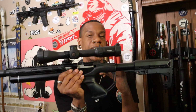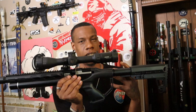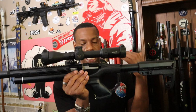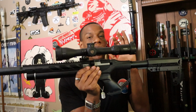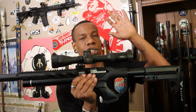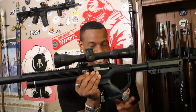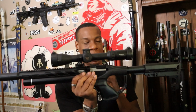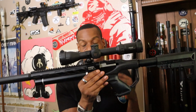Now, they do make a couple accessories for this, which I feel like it should have come with the gun, but it didn't. So let's just talk about it, guys. It comes with pistol grips if you wanted to convert this into a straight pistol, right? A lot of YouTubers are saying this is a carbine. This is not a carbine. This is a pistol. Back to the subject. So you can convert this to a pistol with the pistol grips if you really wanted to take the stock off and all that good stuff and just go straight pistol with it.